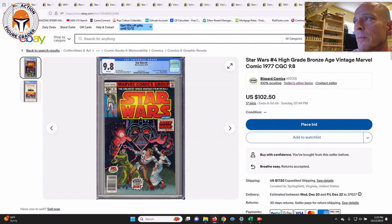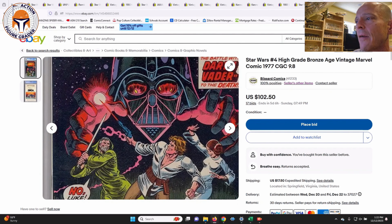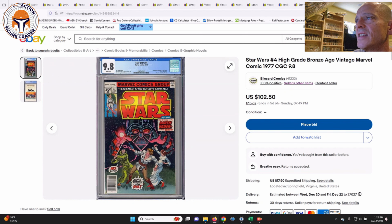Next up is Star Wars number 4. There's no first appearances in this book, but this is the continuing adaptation of A New Hope. And this is my favorite cover from the first 6 books, which cover the adaptation of A New Hope. I absolutely love this cover. At last, the battle with Darth Vader to the death. It just screams 1970s. It's a 9.8 grade with white pages. I bought from this seller before. Buy with confidence. 102.50 is the current bid on that one. That one ends also on Sunday evening.